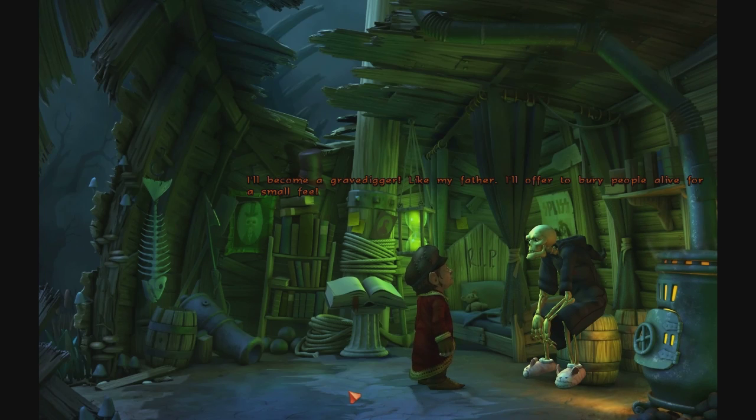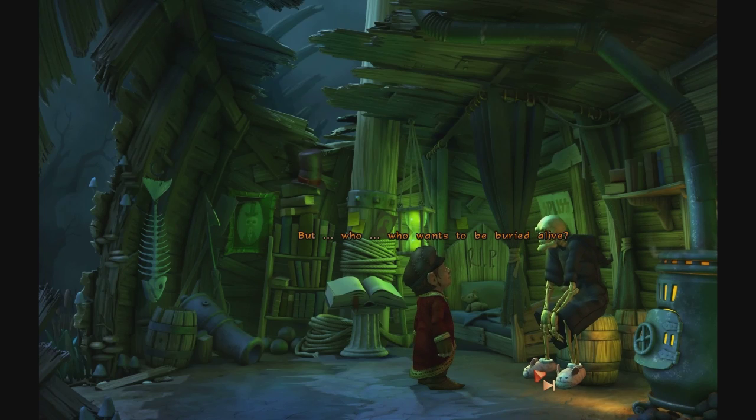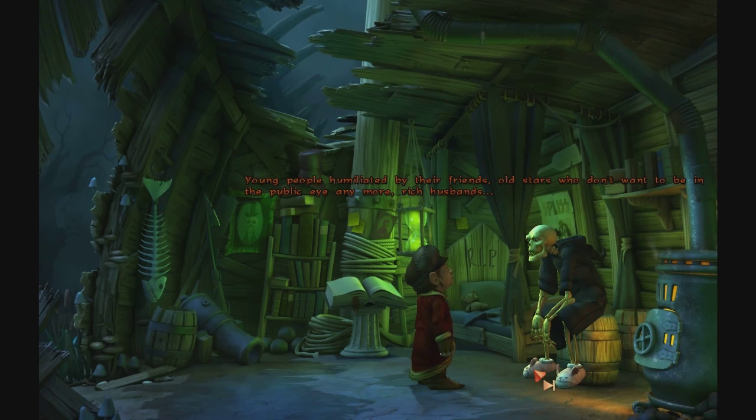I'll become a grave digger, like my father. I'll offer to bury people alive for a small fee. But who wants to be buried alive? There are plenty of people who do. Young people humiliated by their friends, old stars who don't want to be in the public eye anymore, rich husbands. But what would rich husbands get out of being buried alive? Nothing at all, but there's certainly something in it for the future widow. Who pays the bills is incidental.